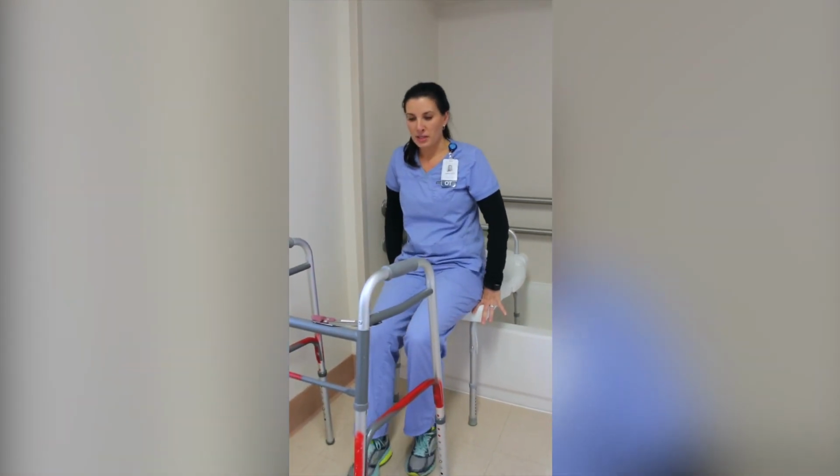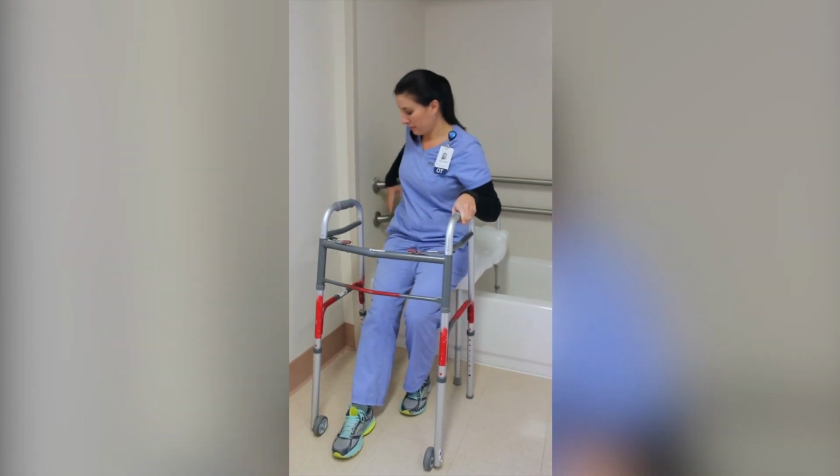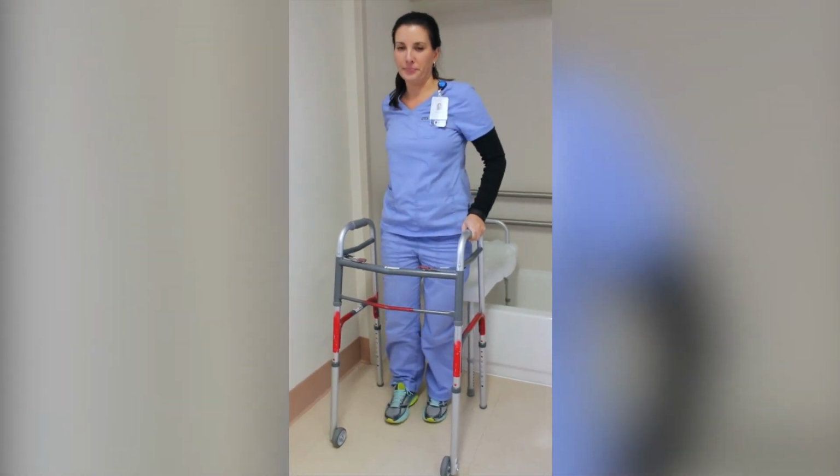You're going to come to the square, come to the edge. You're going to put your operated leg out in front of you, one hand on the walker, one hand behind you, and slowly come up.